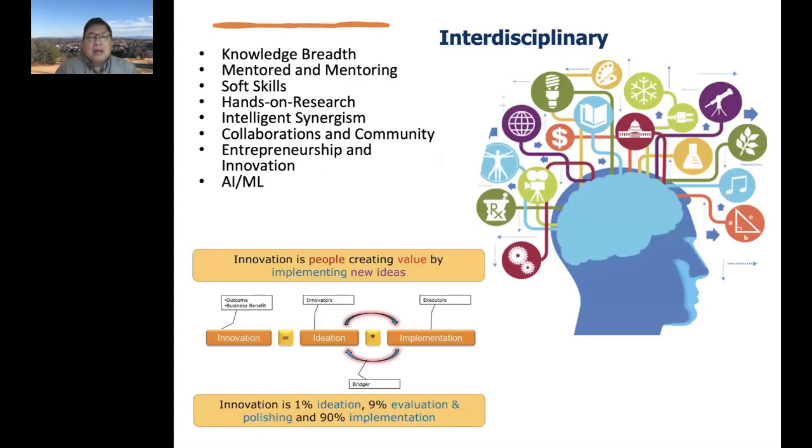So part of this in training the young mind of a scientist in a laboratory is to give them skills, soft skills, hard skills, hands-on research skills, manipulation of instruments. And this can be done even in a collaborative community where they work with other undergrads, graduate students, and postdocs. And sometimes we even inject entrepreneurship and innovation skills. After all, innovation is really people creating value by implementing new ideas and translating it towards a particular product or direction, even in an interdisciplinary setting.